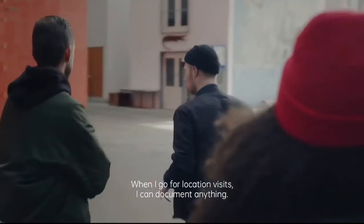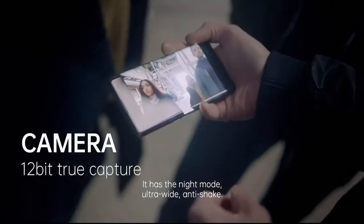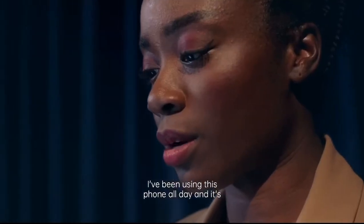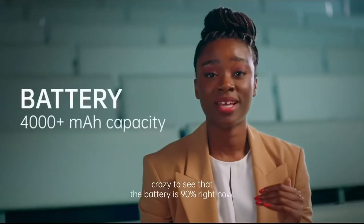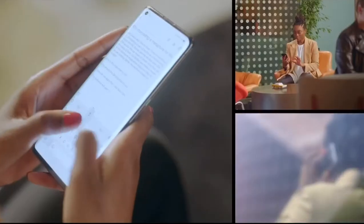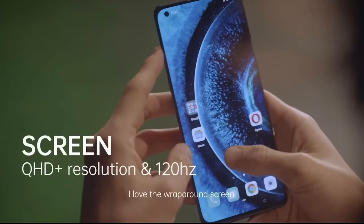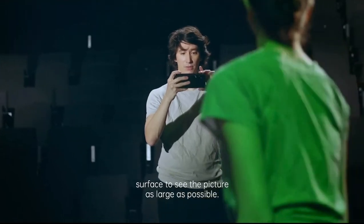When I go for location visits, I can document anything. It has the night mode, it's ultra wide, anti-shake. The microphone is working really well with the 3D sound. I've been using this phone all day, and it's crazy to see that the battery is 90% right now. That means that I am able to react to emails, do phone calls all day, every day. I love the wraparound screen. Beautiful lines. I'm going to be able to use the whole screen service to see the picture as large as possible.